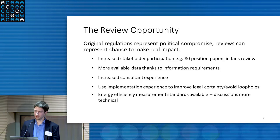So actually, you have a really great opportunity to iron out all your loopholes, improve your definitions, and by doing so, really attack all of the products that haven't yet been kept in scope and make much more important energy savings. You've got stakeholders who are actually interested in contributing their own data to the process. There were 80 position papers, for example, in the fans review. There were 30 in the transformers review recently. So there's a lot more discussion, and there's a really good opportunity to actually make something of this. So I think it's important that we actually use this review opportunity to boost energy savings and to address different aspects, because there is this much more engagement, and it shouldn't really be seen as just a quick update and then we deal with it later.